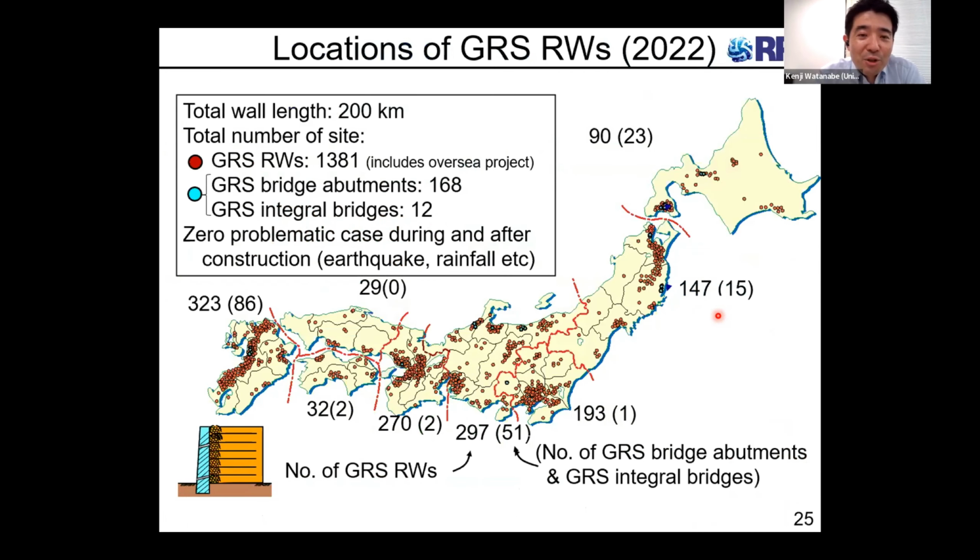And this slide also shows the location of the GRS retaining walls. The total length is more than 200 kilometers. We also apply this method not only for retaining walls, but also for bridge abutments, which will be another topic in my presentation later, and GRS integral bridges, which will be introduced by Professor Tatsuoka, the second presenter. This number shows the number of GRS bridge abutments and integral bridges. So GRS structures have already become a very common railway earth structure in Japan.